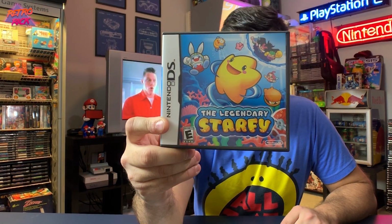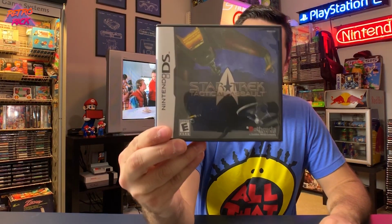Okay, next up, let's do a couple game pickups. Here is Starfy on the DS. Then we got Animal Crossing: Wild World, said that right? And then Star Trek: Tactical Assault. Most games that I get are at the Goodwill for $1.99, and that's how much all three of these were.